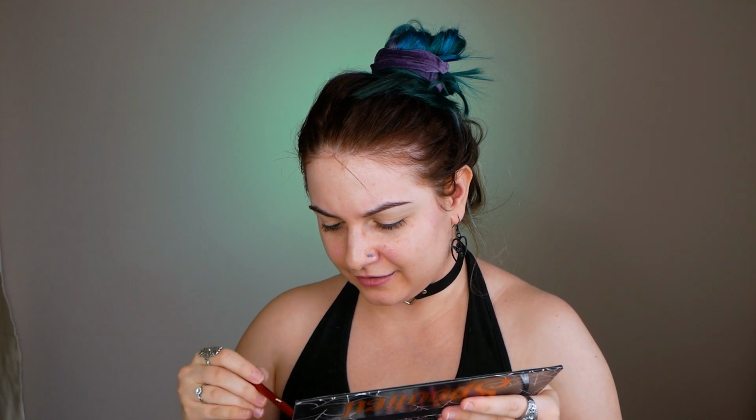Now I have to do the difficult task of finding a clean brush, because yesterday I was doing a makeup and I didn't wash my brushes. So today I don't have a lot of choices. I'm gonna go with this one. This is from BH Cosmetics, number 4. I don't want a very fluffy brush because I really don't want the black to take over. I just want to have a little bit of black.